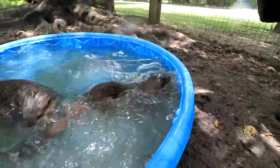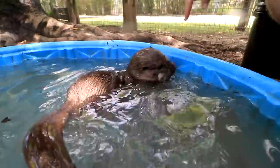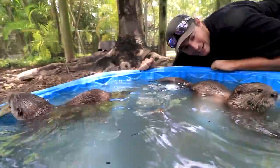Oh, there they go. This one's got one here. It's in his paws. It's in his claws. Okay. That one has two. Look at that. Oh my gosh. It is chow time over here.